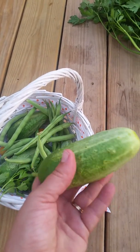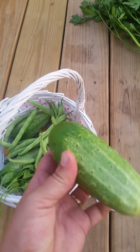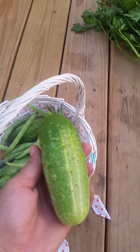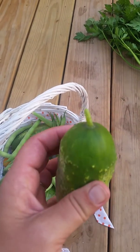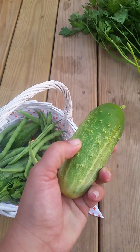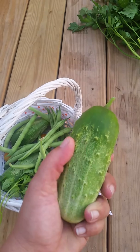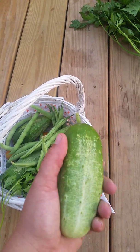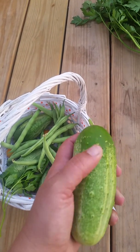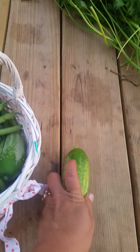I trellised these so they're not growing on the ground. They're growing in mid-air right on a trellis, so there's no weird spot on them anywhere. These are amazing. They taste delicious. Also, they have these little black, sharp pieces on them. I've never seen that before. I think all of them have it, but during shipping and stuff, they all get rubbed off or whatever. This is the most successful garden I have had, period.